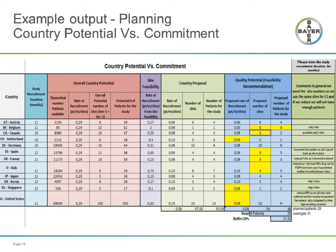So there's a column on the left that lists the study recruitment duration. So that's what we would plan for the project. And then we do bring in some theoretical data to try and project what we expect the recruitment rate would be for that country. This is typically pulled from incidence and prevalence data. And then we will assign an overall expected recruitment rate.